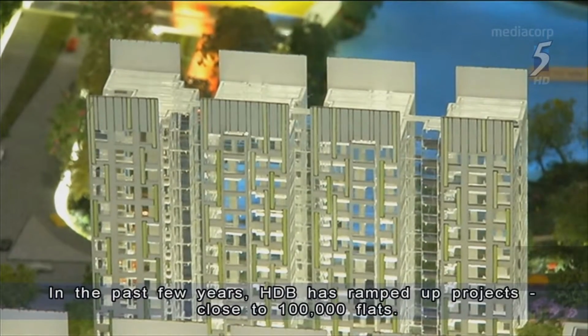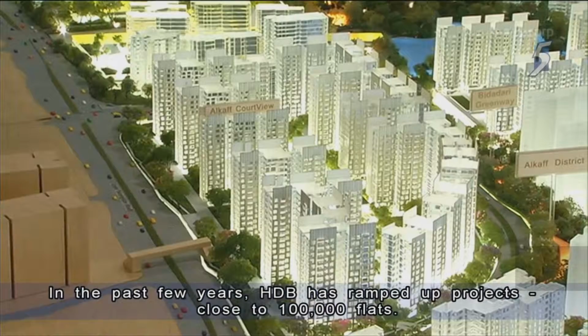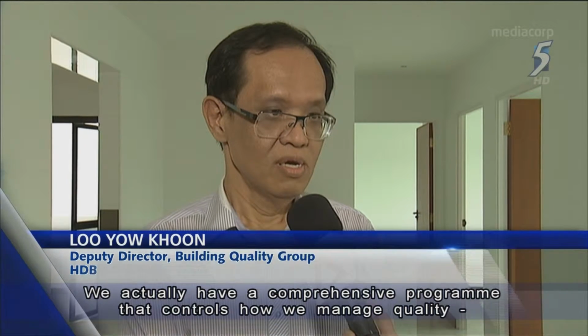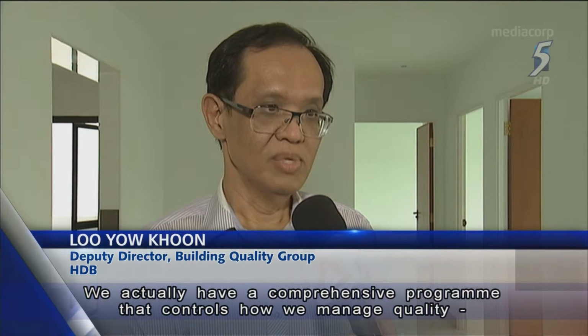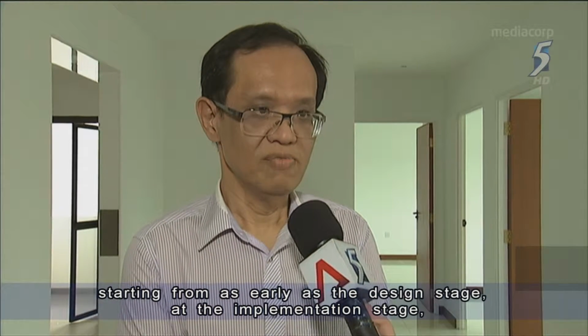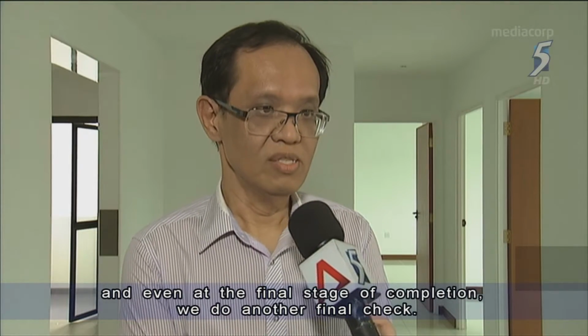In the past few years, HDB actually rolled out projects of close to 100,000 flats. We actually have a comprehensive program that controls how we manage the quality, starting from as early as the design stage to the implementation stage, and even at the final stage of completion, we do another comprehensive check again.